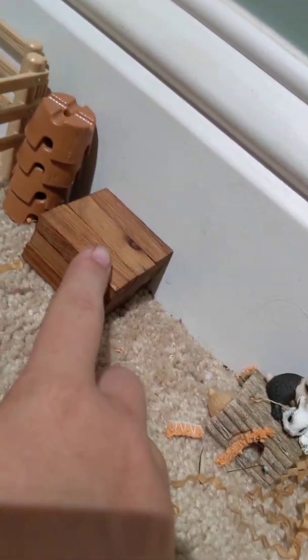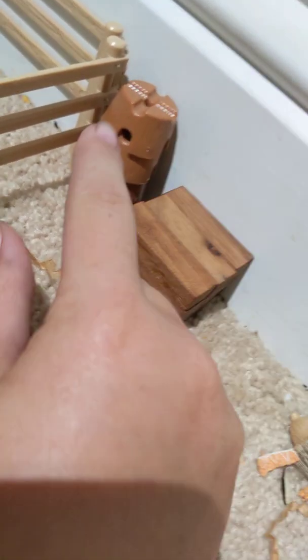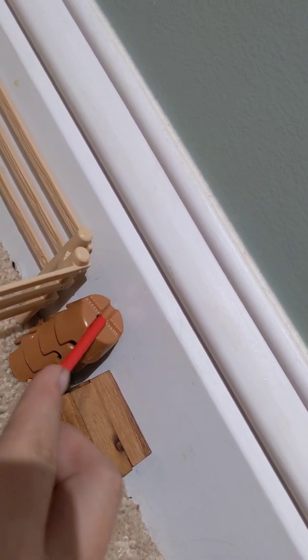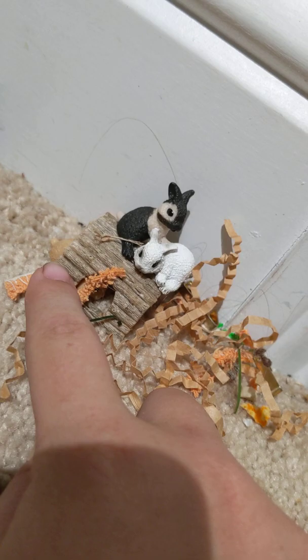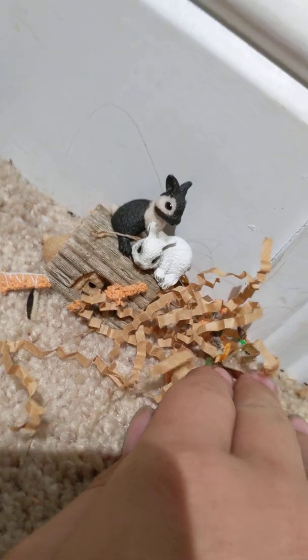And then logs for a wall jump, and these. There's four of them, so I stacked them two at a time to make a bigger jump. And lastly, we have our bunnies, Oreo, Snowflake, and Donald, peeking through there. This is just their house over here.